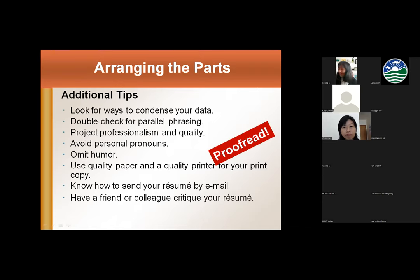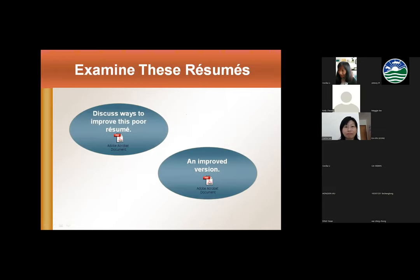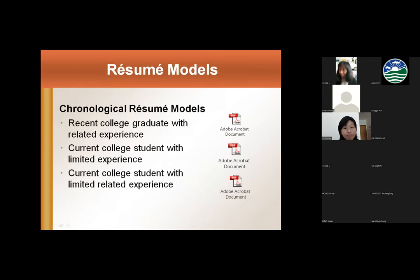It's very important because any spelling mistakes will send your CV to the rubbish bin, really.